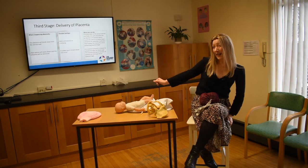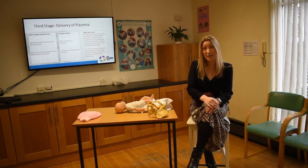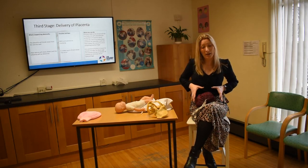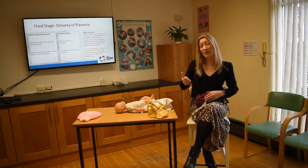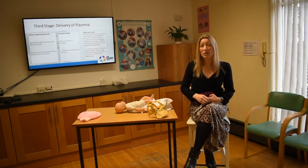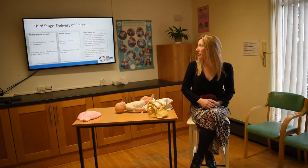So here in Ireland, it would be common practice to actively manage the third stage. This involves giving an injection of oxytocin just into the thigh, and we know that oxytocin makes contractions happen. So it's going to help the womb contract and contract down, which is going to encourage the placenta to separate away from the wall of the womb. Giving this oxytocin, or practicing active management, will reduce the risk of postpartum hemorrhage. That's why we would give it nearly as a default here at the Rotunda.